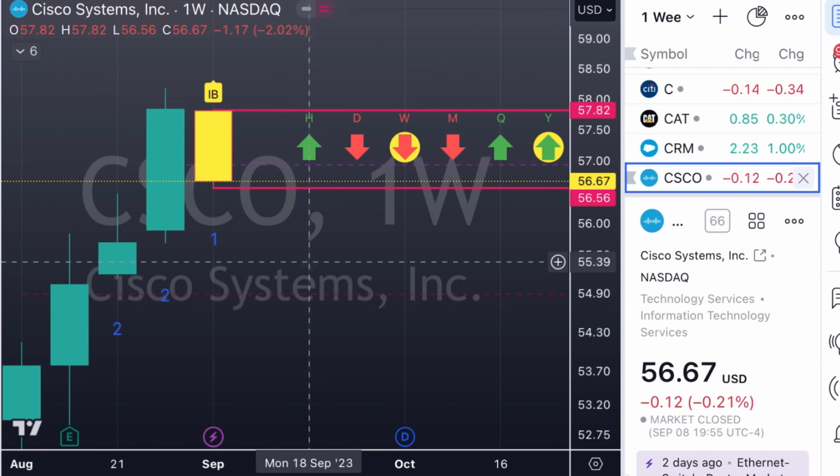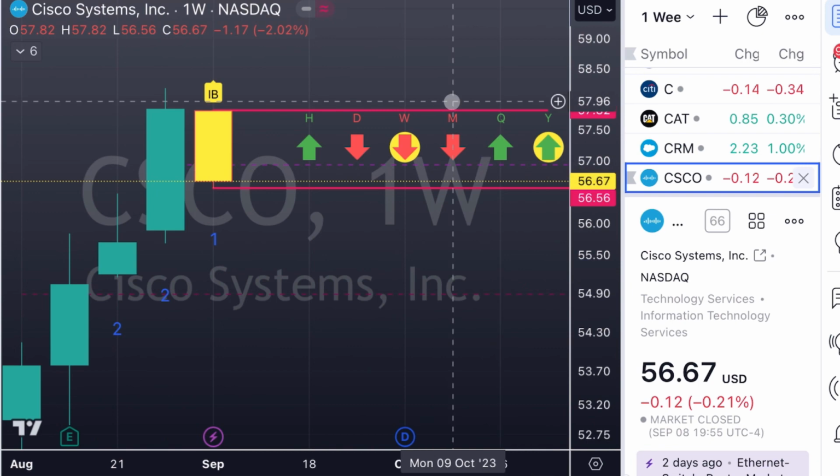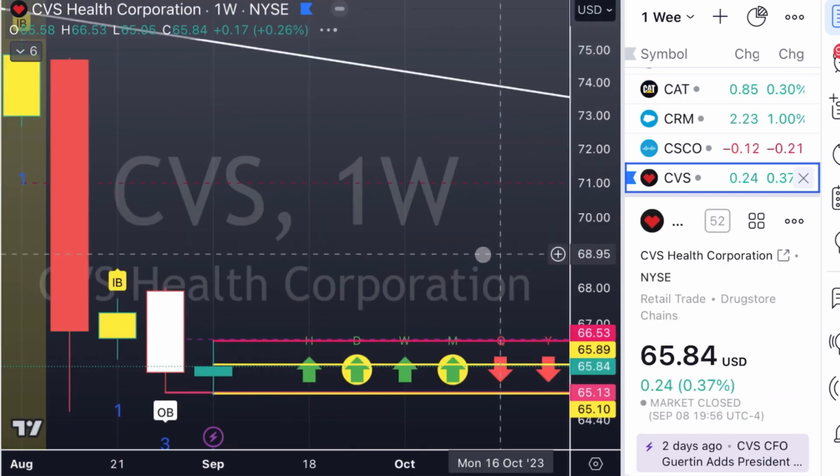Cisco also with the inside bar, so we can take the break of the high or the low on Cisco as well. 57.82 for calls, 56.56 for puts.